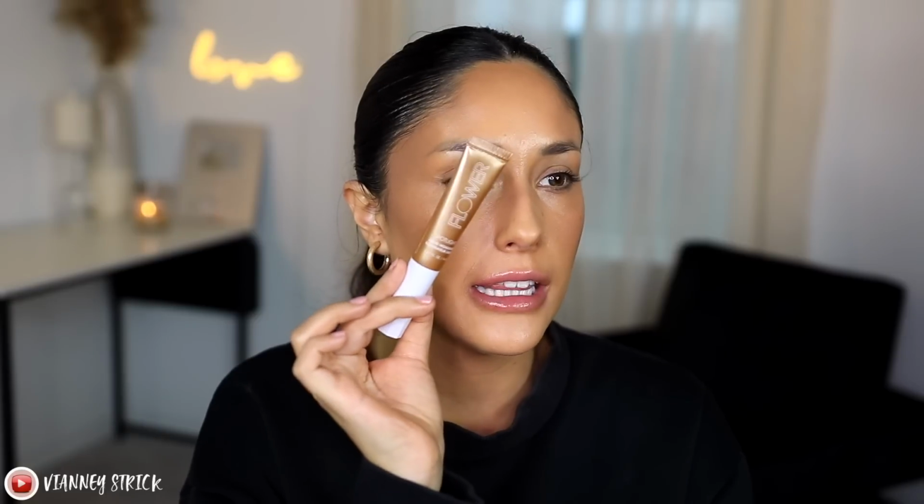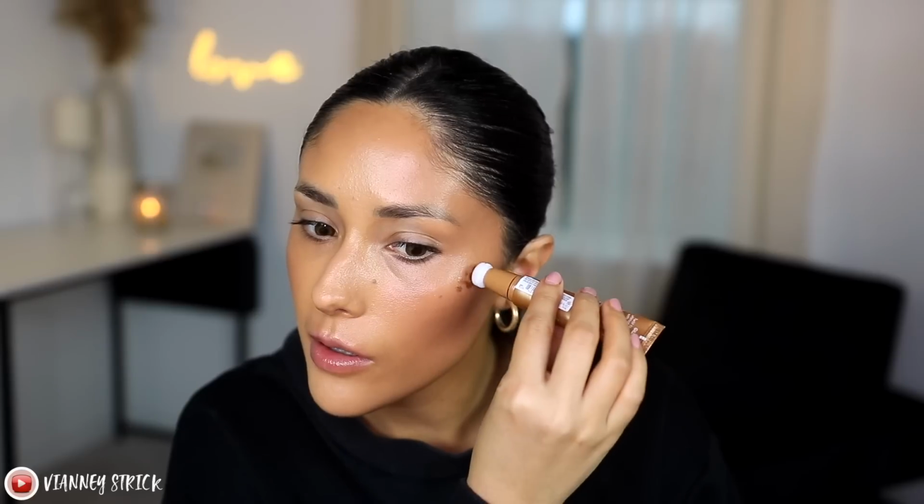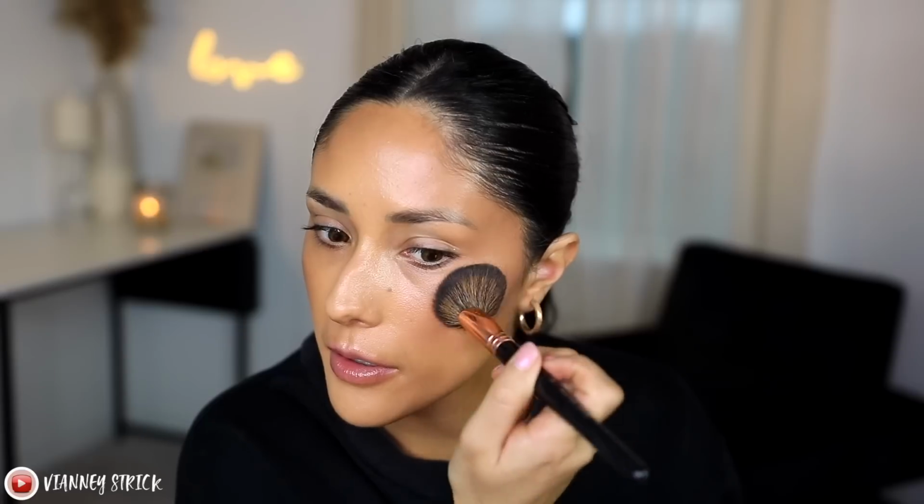I do have one more product to try out from Flower Beauty. Now I don't want to because it's the same thing as this, but it's a highlighter and I'm scared. It's their liquid highlighter, exact same packaging. This one's in the shade Gilded, but now I'm scared. I'm gonna blend it out with a sponge? No. I don't know, I'm scared.